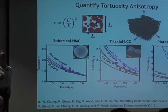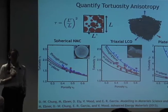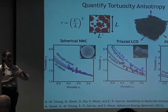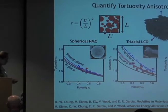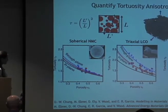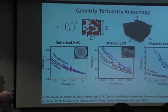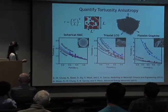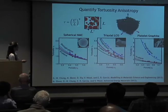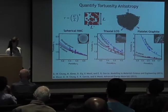This is the direction that's actually important for lithium-ion battery operation, because this is the direction your lithium ions have to move in to penetrate deep into your electrode during lithiation and delithiation. But we can also look at tortuosity in the in-plane direction, so in X and Y, which is the red and purple curve shown here.